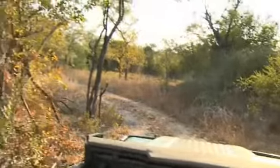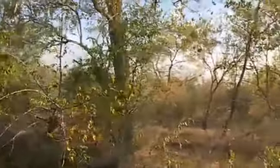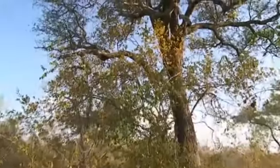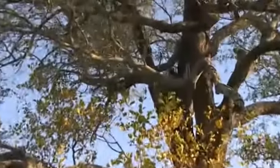Andrew spotted some vervet monkeys. I wonder where the best spot is. I think we might be on here. On the floor. Oh, yeah. There's quite a few in this tree, and I didn't see one of them, so thanks Andrew very much for spotting them.